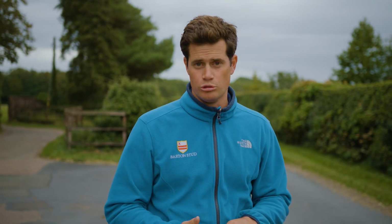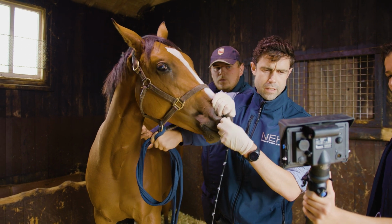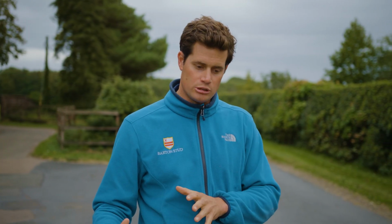All the book 1 and 2 horses are booked in to get full x-rays. Potential buyers can look at these x-rays and the scopes, and their vets can take a view on what they think about those things. So that all happens next week.